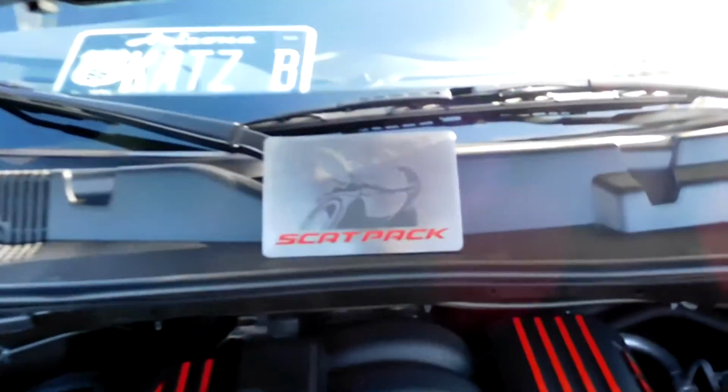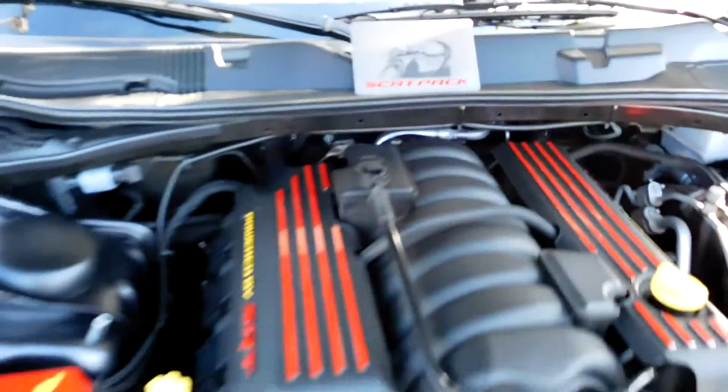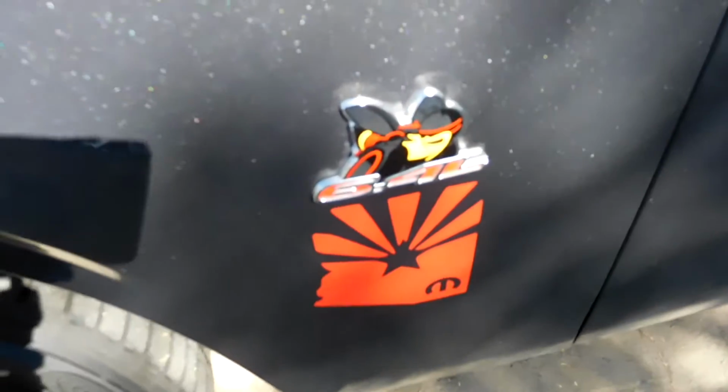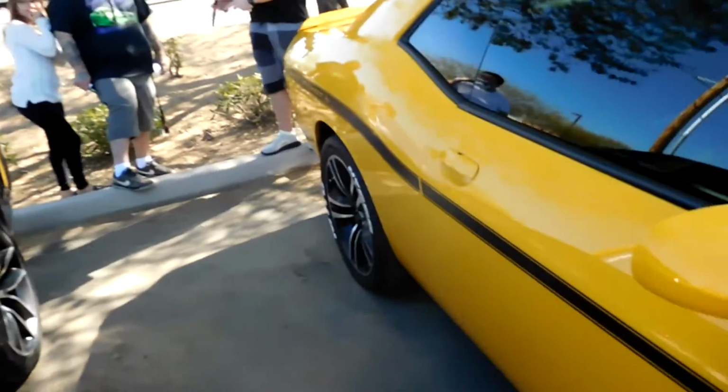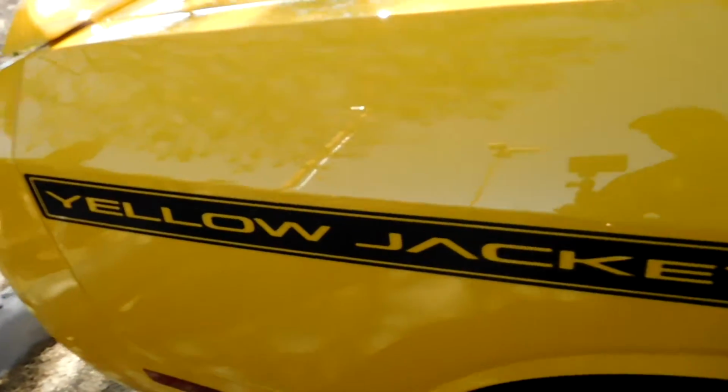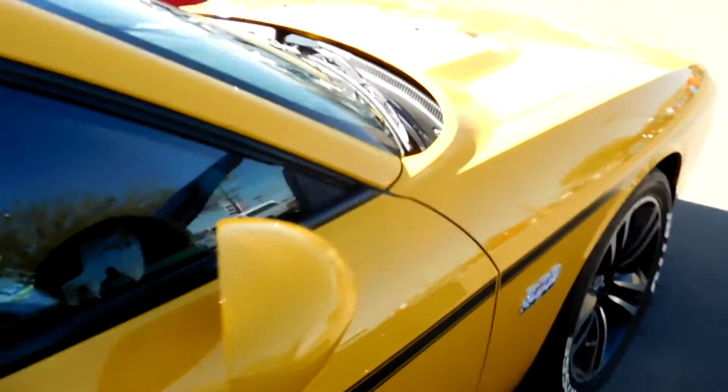Scat Pack with the Angry Bee. Stock. It's only $2.99 for the 87. Are you getting it from Modern Muscle? Yeah, warranty wise it's awesome because it's basically a stock unit that's just been ported. They don't even know. Nice little 392 Hemi Yellow Jacket Challenger.